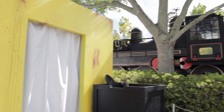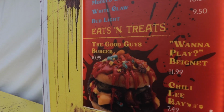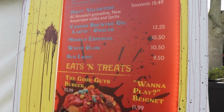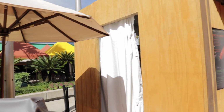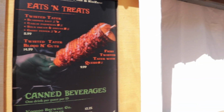And then heading out of Springfield and into KidZone, there are a ton of food booths over here. Here they have the Good Guys Burger, Wanna Play Beignet, and Chili Lee Ray, as well as some drinks. And then right across from that one is another food booth. Here they have, of course, the Twisted Tater Blood and Guts, and then the Fiery Twisted Tater with queso, so you can get that at a couple places.